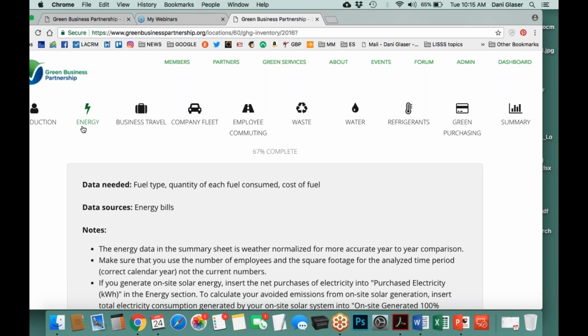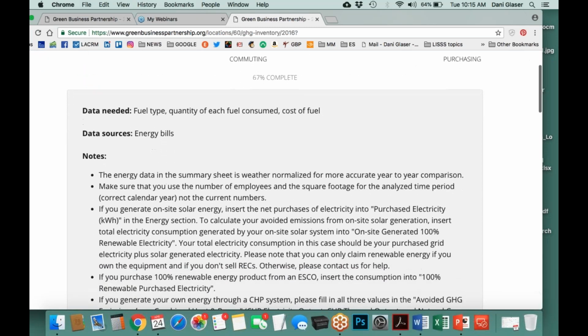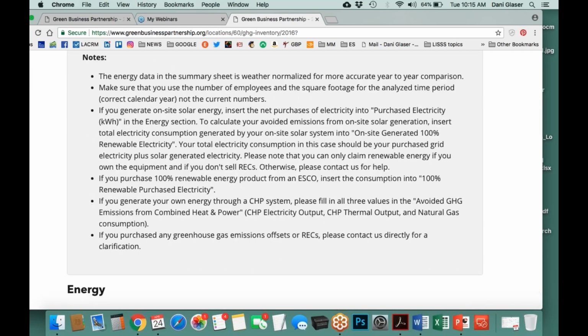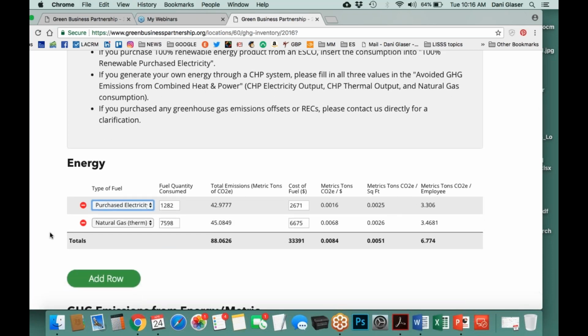So the next section is energy. Energy calculates the greenhouse gas emissions for different types of energy usage: heating, cooling the building, and using equipment in the building. So every company will have purchased electricity and might be heating the building with natural gas, heating oil, or propane. Those are the options in the drop-down menu. The Hendrick Hudson Free Library uses purchased electricity and natural gas. They entered their fuel consumed in kilowatt hours for electricity, and the tool calculated the metric tons of CO2 equivalent.